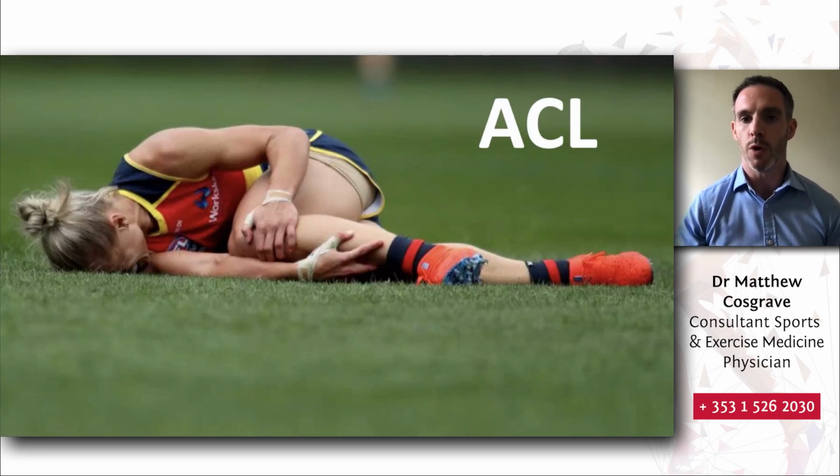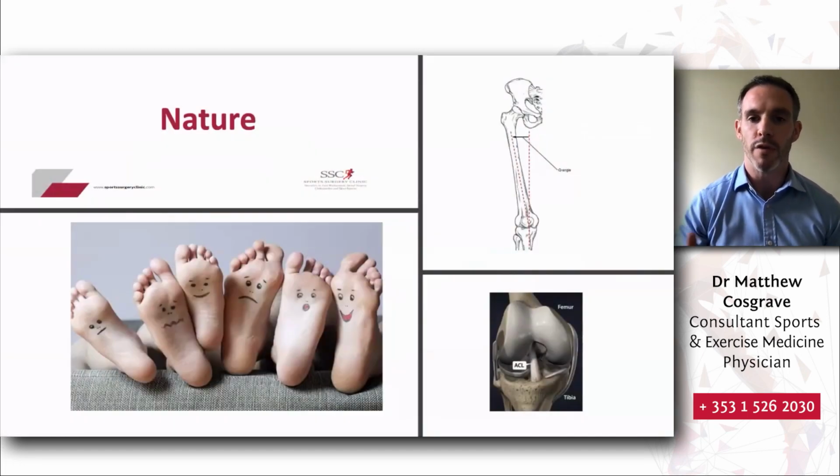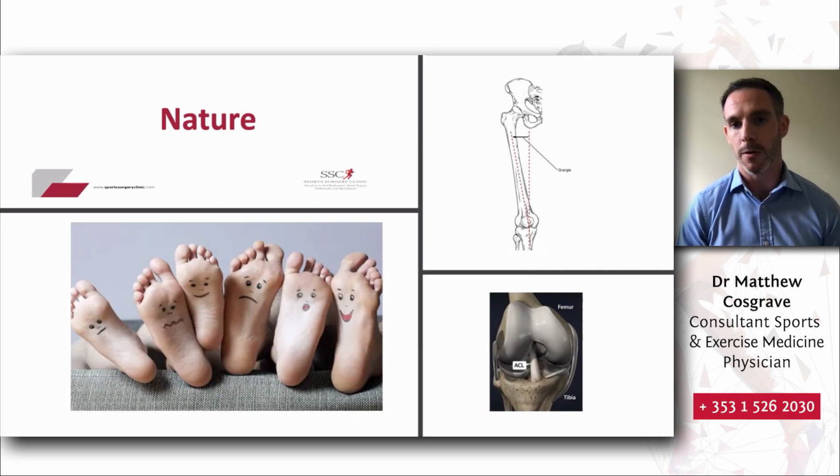ACL is a huge one, and between women and men, there's definitely an increased incidence of ACL injuries in women's sport. If you look at the literature, it's anywhere from 2 to 8 times an increase in comparison to the men, and that's across different sports as well. So that's why there's so much variation and breadth in that. There are lots of reasons behind this, and it really brings us back to nature versus nurture, or non-modifiable versus modifiable risk factors.